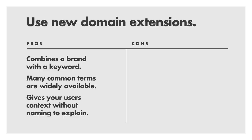It also gives your users context without needing to explain. You want to have a name that identifies, not explains. But with a domain name, with one of these new extensions, you can give your users some great context. So BenBurns.design, somebody's going to know that this is a designer. It's built into the domain name.